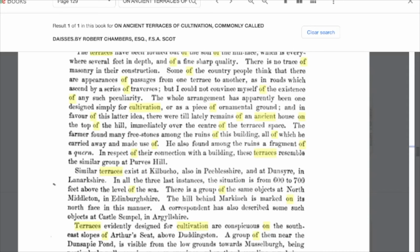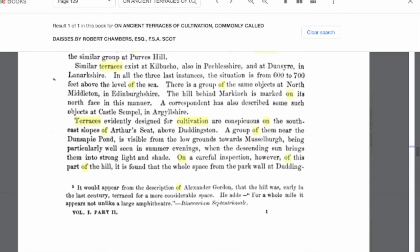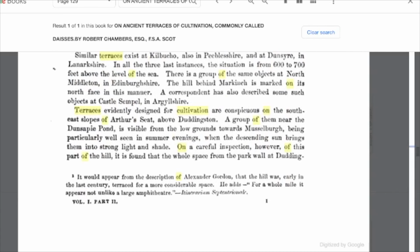The farmer found many free stones among the ruins of this building, all of which he carried away and made use of. He also found among the ruins a fragment of a cairn. In respect of their connection with the building, these terraces resemble a similar group at Purvis Hill. Similar terraces exist at Kilbucho, also in Peeblesshire, and at Dunsyre in Lanarkshire. In all of the three last instances, the situation is from 600 to 700 feet above the level of the sea.